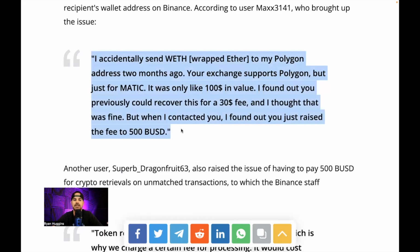He said, I accidentally sent WETH, wrapped Ether, to my Polygon address 2 months ago. Your exchange supports Polygon, but just for Matic. It was only like $100 in value. I found out that you previously could recover this for a $30 fee, and I thought that was fine. But when I contacted you, I found out you raised the price to $500.